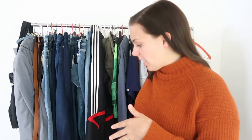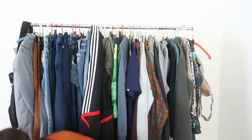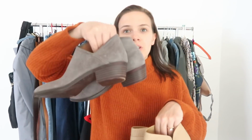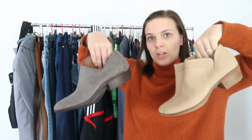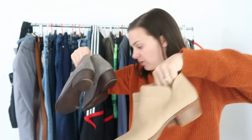Next is another pair of like new condition Lucky brand booties. Just like the other pair, I'm hoping to sell them for $20. So here's the first pair I showed, and then here is the other pair that I found. And again, hoping to get $20 a pair, maybe a little bit more because they're both in extremely good condition. The gray pair are 9.5s and the brown pair are size 9.